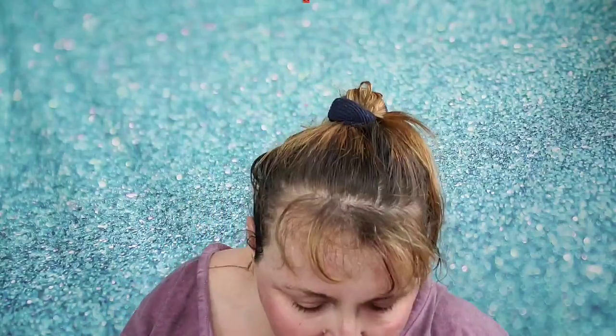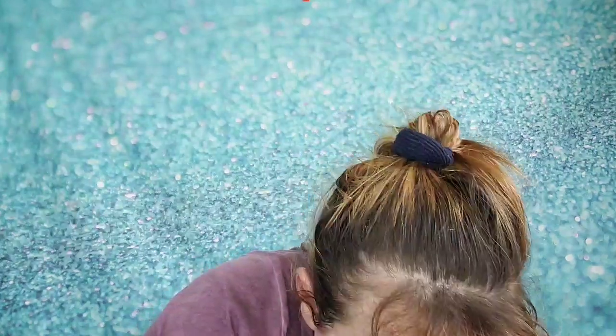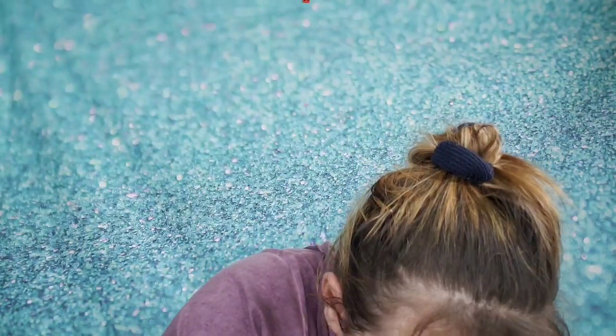But anyway, Becca Ultimate Coverage 24-Hour Foundation. I've been loving this. I really have. You get great coverage from it. It's beautiful. I do like to add just an ever so tiny little bit of, where is it?